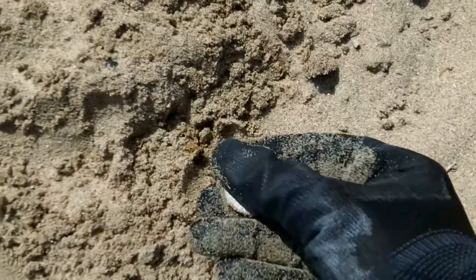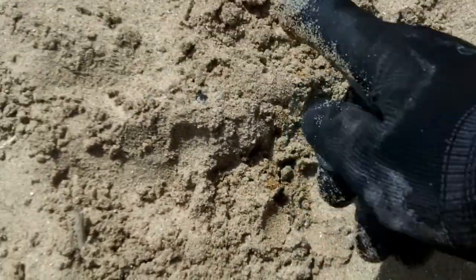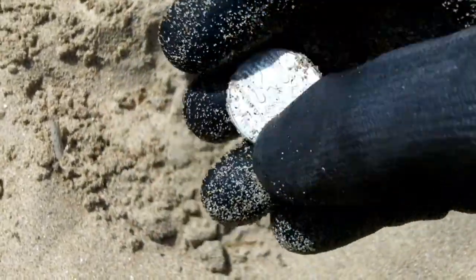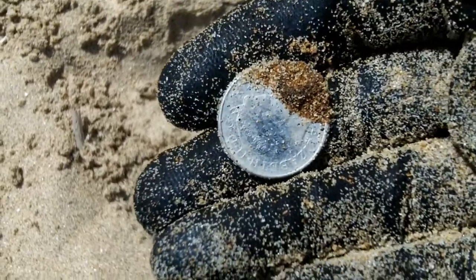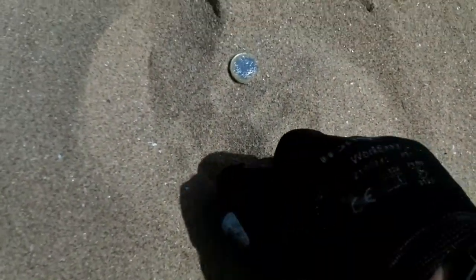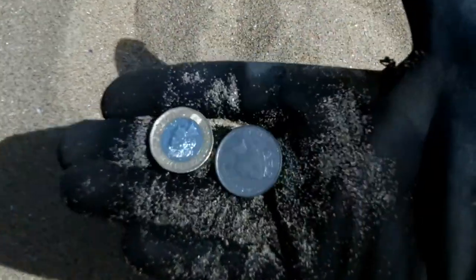Got one, a right manky 10p. See all the rust that's in the sand. Look at that. That's going to be no good in a few years. Well, probably not even that. Oh, it's 10p. That hole after that manky 10p, and you get a manky pound coin. Cool, it's still a pound coin, huh? I'm quite happy actually. Every time I think I'm just going to go, and I think this is the last pass, I find a bit more. Another £1.10. I will go home soon.